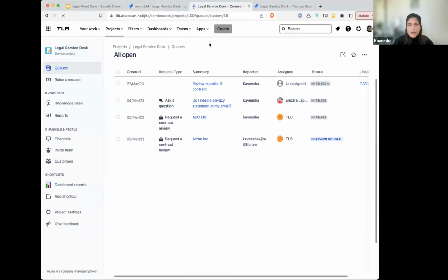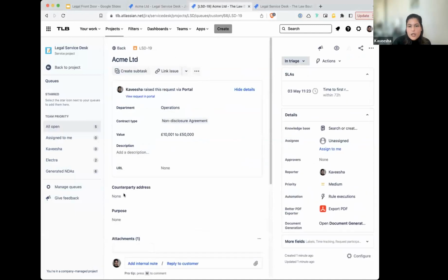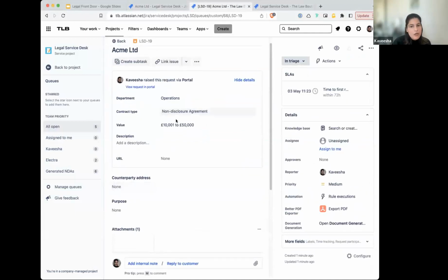So can I refresh the screen here? Acme Limited, that's just come up. So on the legal side, they can log into the back end, they'll see the screen, and when a request comes in, they can click into it, review what's been submitted, so all the information is here, and then assign it to the appropriate member of their team. So I'm going to assign it to Electra, for example.